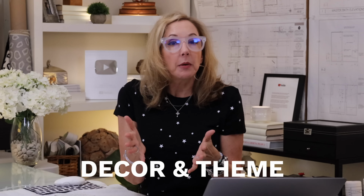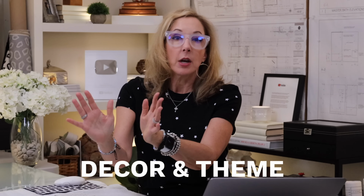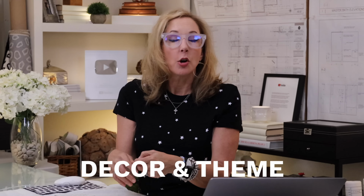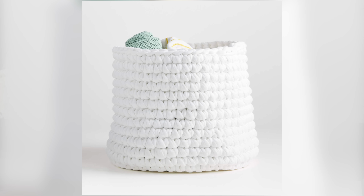Let's talk a little bit about decor and theme. Now, some of you may already have your children's rooms worked on, but you need to add to some things. If that's the case, then you want to make sure that anything you purchase aligns with that theme or is a complete neutral, like that white basket that we looked at earlier.